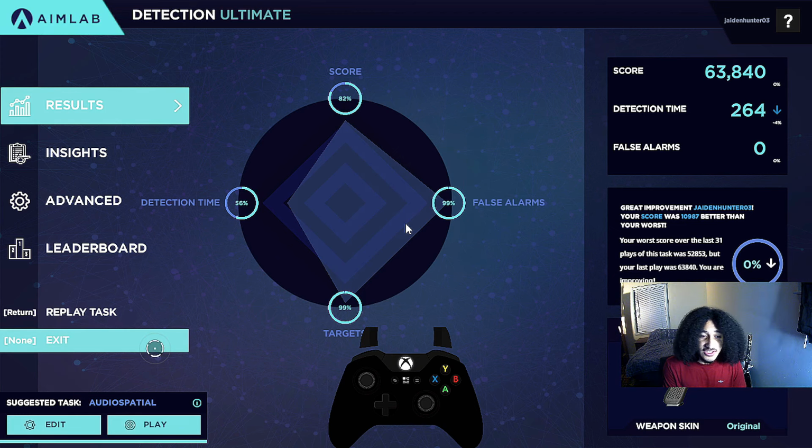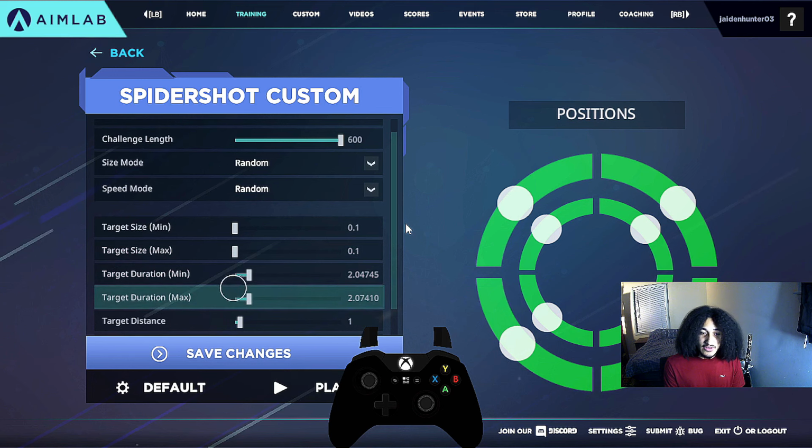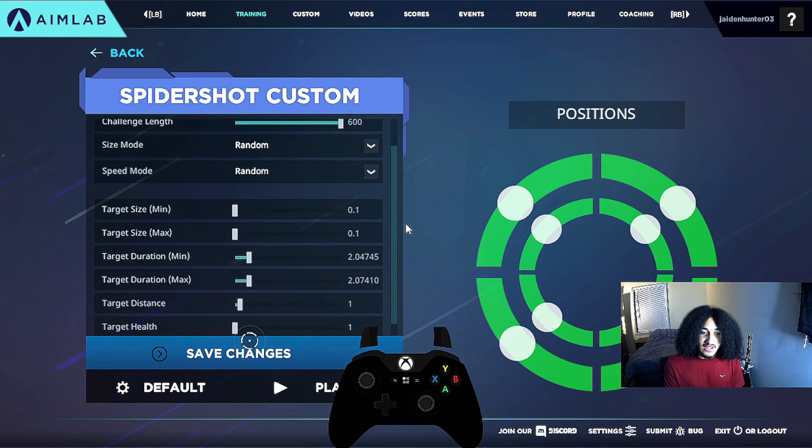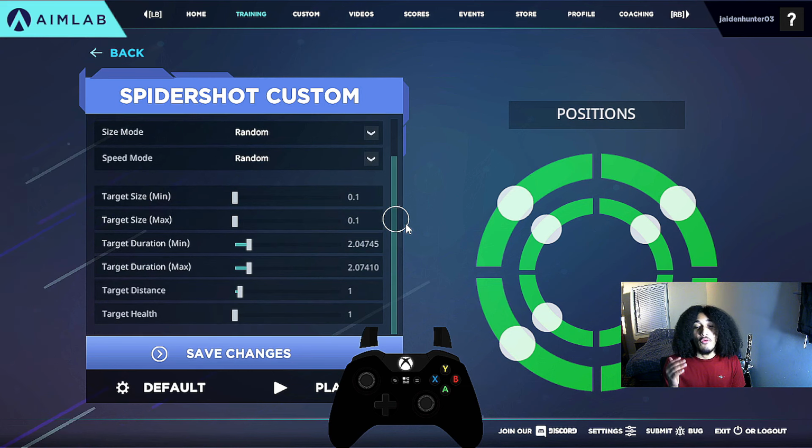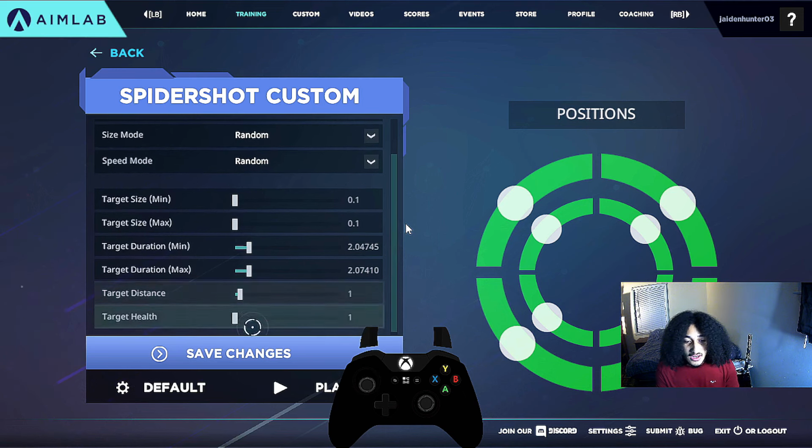I keep the target size all the way to 0.1, and I leave the targets up for 2 exact seconds, basically. I mean, it's not exact, but it's 2 seconds. I'm just going to try and go my slowest when I do this. I'm just going to give a short example so it's not super boring, okay? And I don't touch anything else.